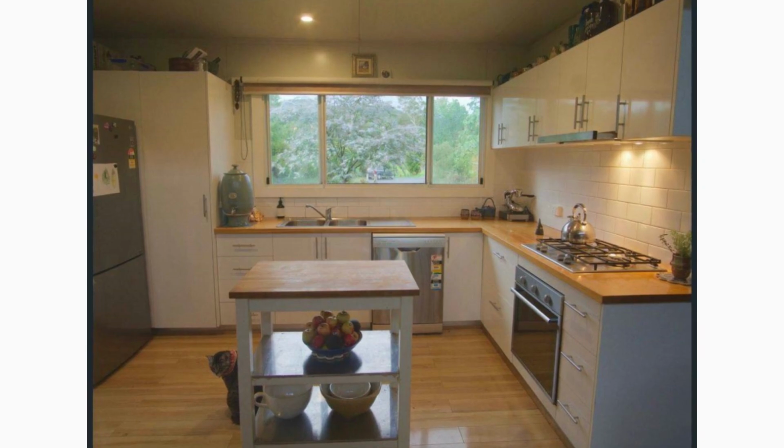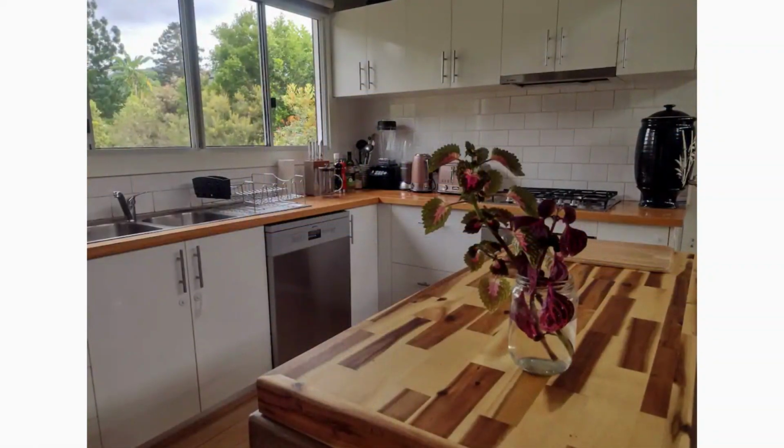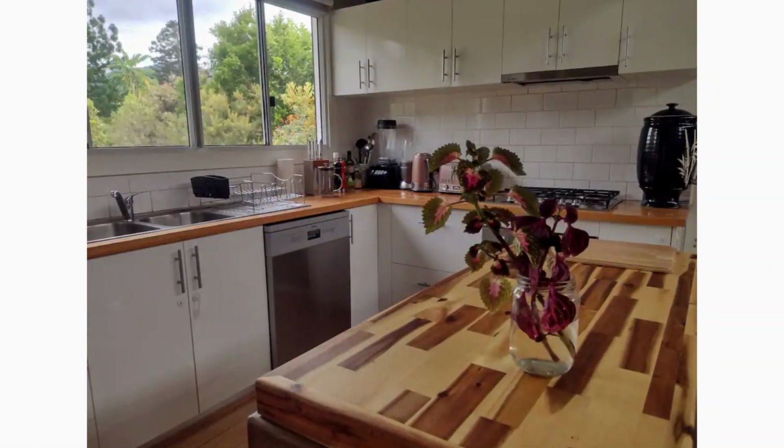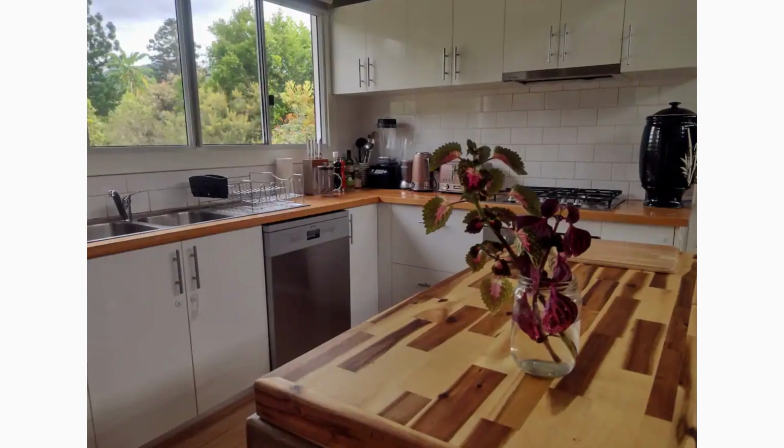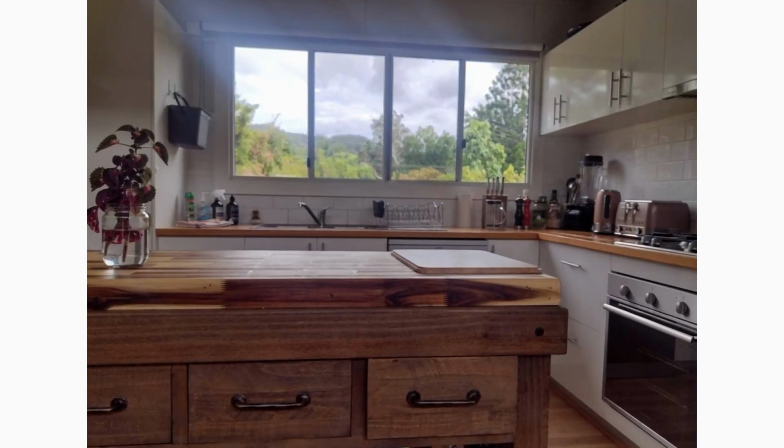From the dining, there is an immaculately designed kitchen where functionality meets modern aesthetics. The sleek and contemporary space features stainless steel appliances, wooden countertops, and under the counter plus overhead storage cabinets. The kitchen has an island which provides additional working counter space.